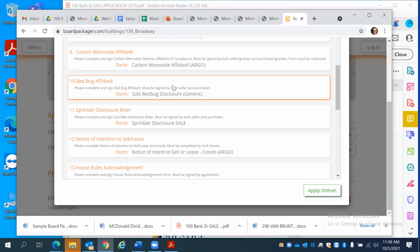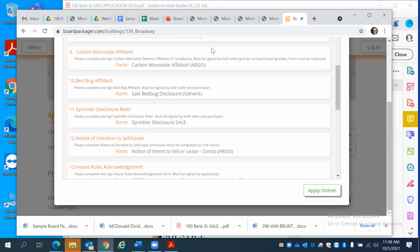And again, whatever you need to do, whatever's going on is really going to be filled out and figured out by the managing agent. So always defer questions like that to them.